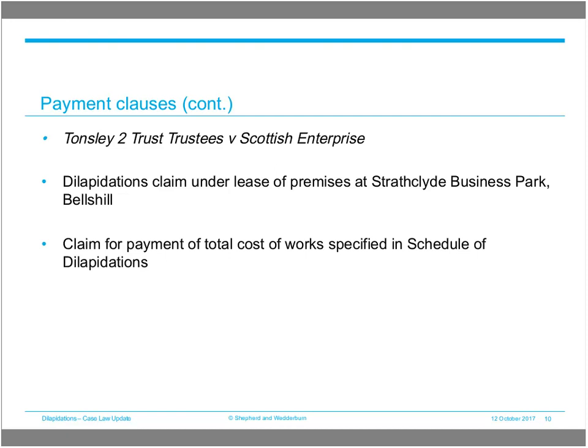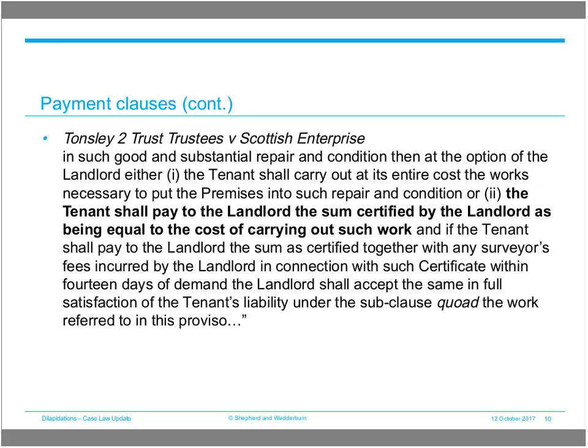The dilapidations claim under leased premises at Strathclyde Business Park in Bells Hill, and the claim, as in ATSIP and the other payment clause cases I mentioned, was not for damages for breach of the repairing obligations. It was for payment of the total cost of works specified in the schedule of dilapidation on the basis of what the landlord argued was a payment clause. And the clause in question is up on the slide there. Again, the key wording is set out in bold. There's an obligation on the tenant to pay to the landlord in circumstances where the landlord opts for this remedy. There was an obligation on the tenant to pay to the landlord the sum certified by the landlord as being equal to the cost of carrying out such work.